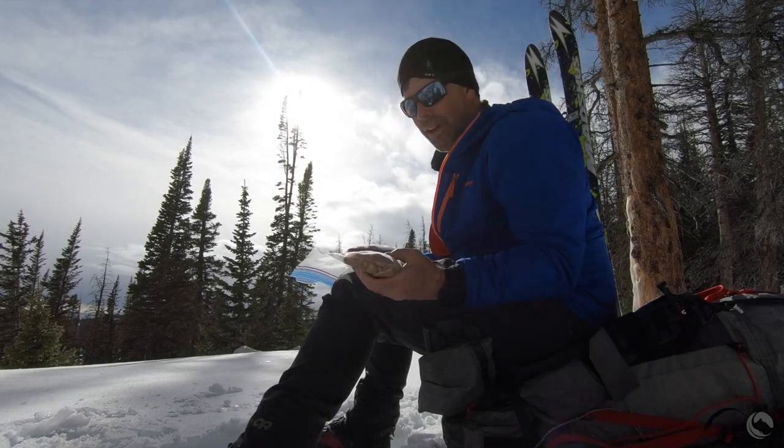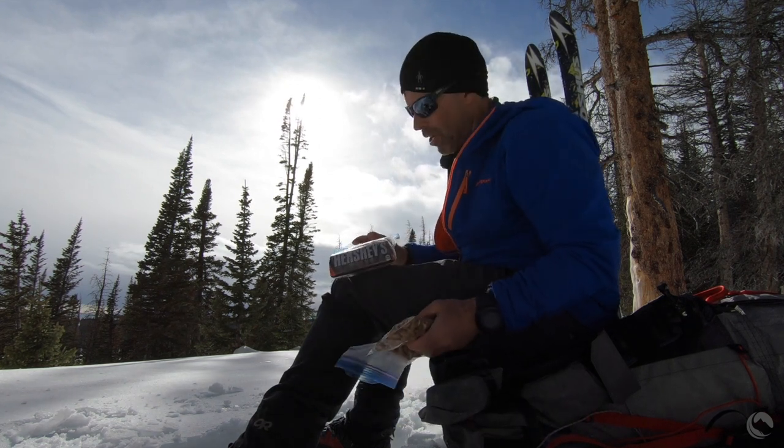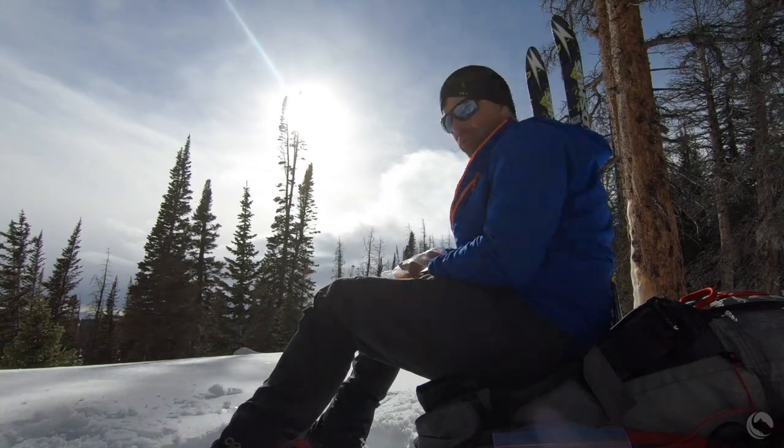Today's lunch, I have Thai chili lime cashews from Trader Joe's, a couple of Hershey's special dark chocolate bars, and some chili cheese Fritos. So my favorite meal on the trail in the winter is generally about 400 calories every 2 hours. And I usually mix that up with nuts, chips, and chocolate. Those three things, really simple stuff. That's what I eat when I'm moving. If I know I can stop for a longer lunch, I like to have some salmon. Maybe even some bread.